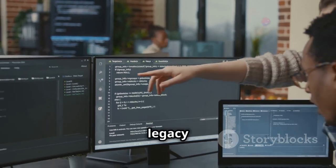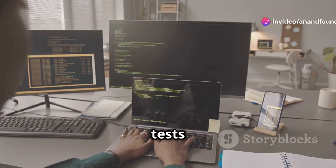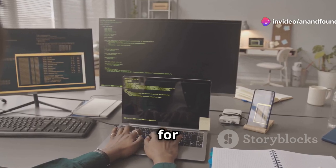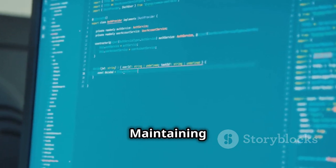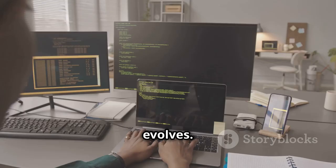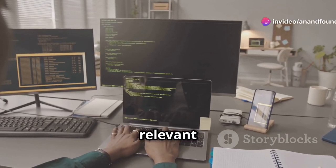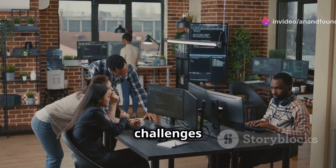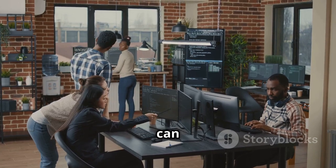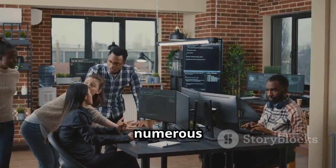Challenge: dealing with legacy code that lacks tests. Best practice: start by writing tests for new code and gradually add tests for existing code as you make changes or refactor. Challenge: maintaining tests as the codebase evolves. Best practice: refactor tests along with the code to ensure they remain relevant and useful. By following these best practices and addressing challenges proactively, developers can successfully integrate TDD into their workflow and reap its numerous benefits.